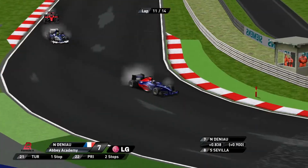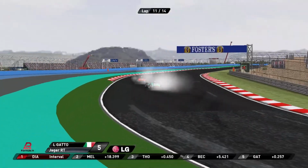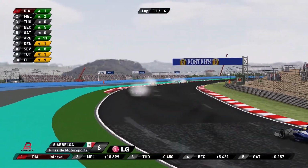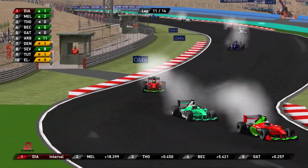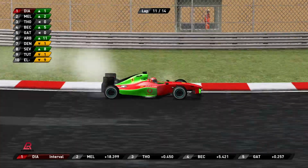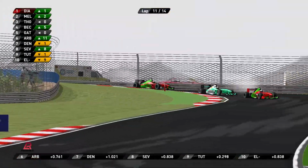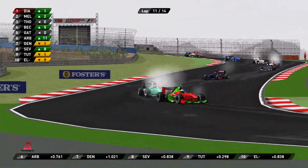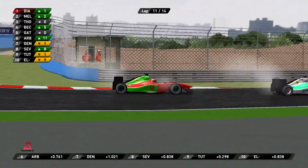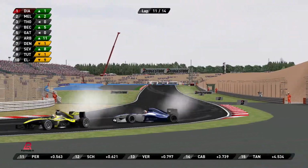If the two of them were to make contact, then that could be a perfect opportunity for Arbeloa to slide through and claim more points. If that were to happen, he'd be gaining 12 points in the championship. Now the positions gained and lost have changed quite a bit since the last time we saw it on lap 3. So Oscar Diaz has gained 1 place from this whole thing. Eduardo Melo's gained 2. Chloe Thomas is back where she started, as is Luca Gatto. Pascal Becker's gained 5 places. That collision a few laps ago really did wonders for him. Arbeloa's gained 11 places. He's had an incredible race.